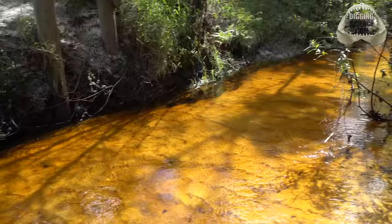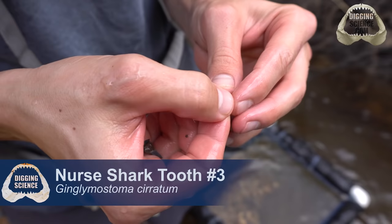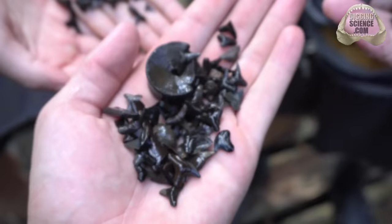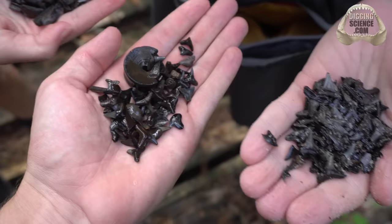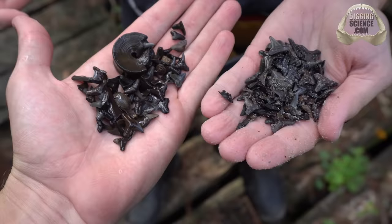So we just got to the new spot, and apparently Colton over here has already found another beautiful nurse. Oh my goodness. There's the nurse tooth that Colton just found. That is so nice. You can't see the color really well from this, but that is an insane tooth. So not bad for just a couple hours. Each of us got a sweet handful of teeth. Look at mine, mine are better. Yeah, but that's awesome. Easily over 100 teeth. And we're gonna go on to the next spot.